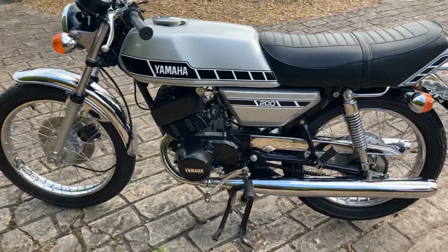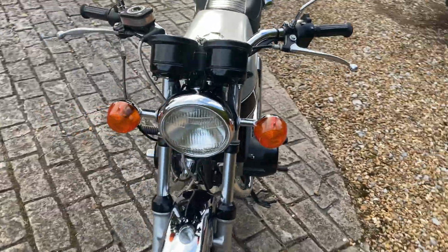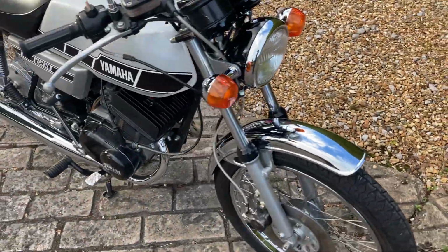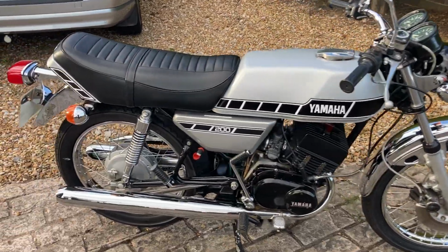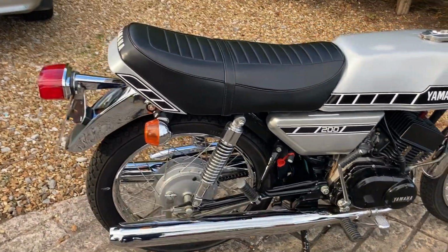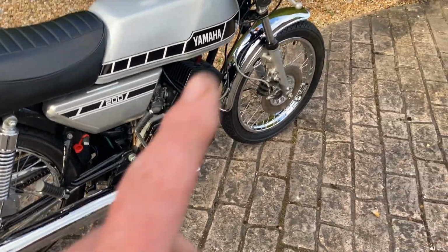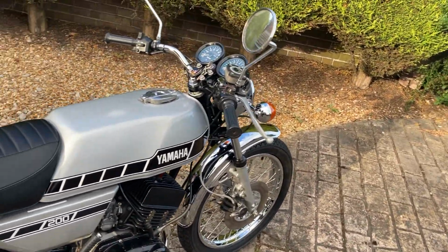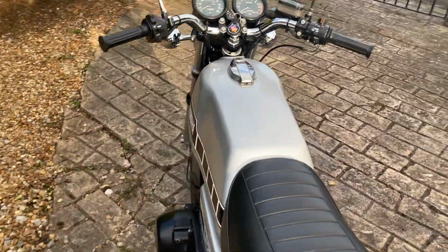So as you can see, very tidy indeed. I do ride it about from time to time, but I've got plenty of other stuff which I'm usually on. But nice condition, engine goes really well. And so wheels was chromed, exhausts, just a nice bike. Seat professionally done. I'll tell you who later.